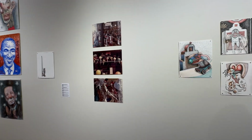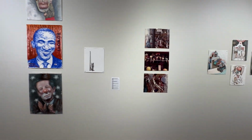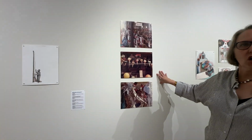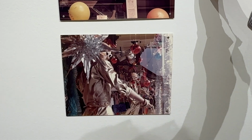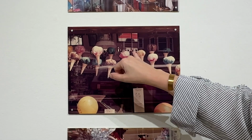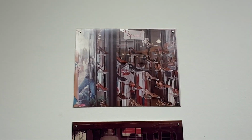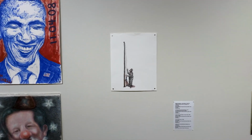So this is a little series I found in the flat files. These are really early photographs that he took probably while he was in college. And again, it just kind of shows his interest in the everyday. And this, you can see him photographing in the shadows, trying to figure out the camera and the composition.